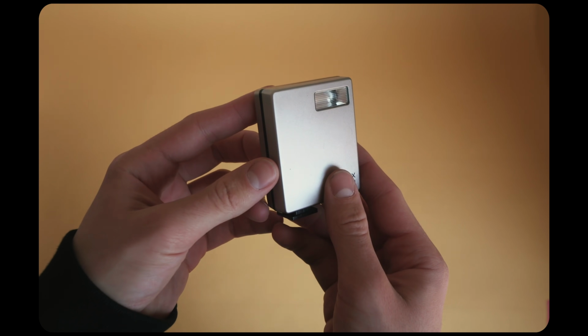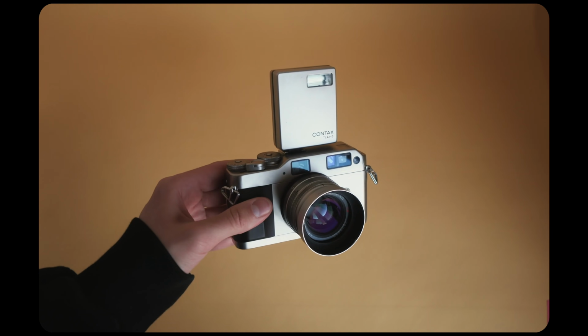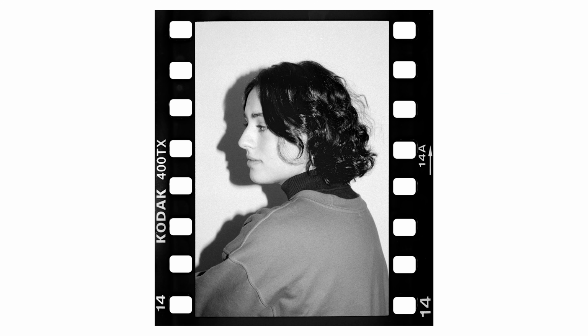I also bought a flash with this camera. It's the TLA 200, which is the cheaper Contax flash. It's really nice for just taking it around on a daily basis because you can shoot in any lighting situation. Yeah, really like that flash. I've taken a ton of photos with this camera over the past month. I'm not sure what I'm going to do with it in the future, but it's definitely been really fun to shoot with. Everything about this camera just feels really well made.